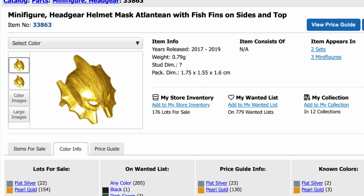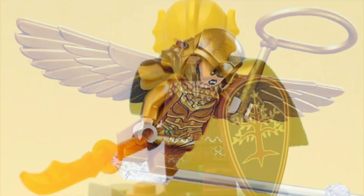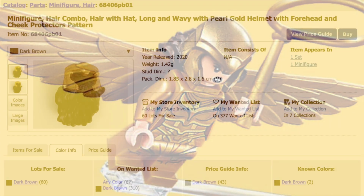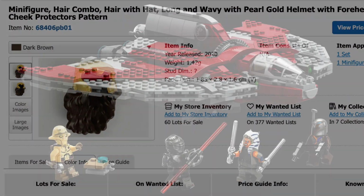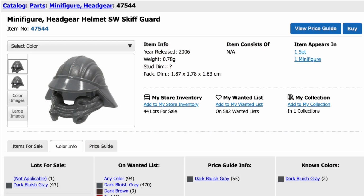DC's Justice League gave us the Atlantean helmet, which has seen some popularity among mock builders, and 2020's Wonder Woman release also featured this excellent crown and hairpiece. Then there is Star Wars. While clone helmets don't make much sense on your knights, these headgear options might.